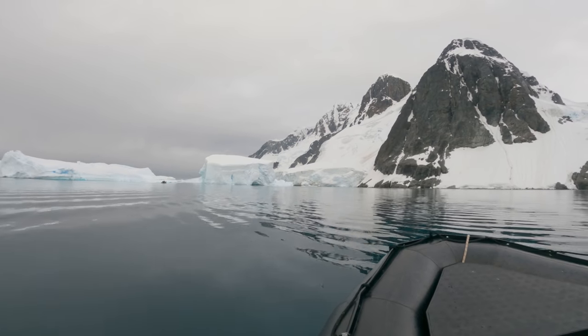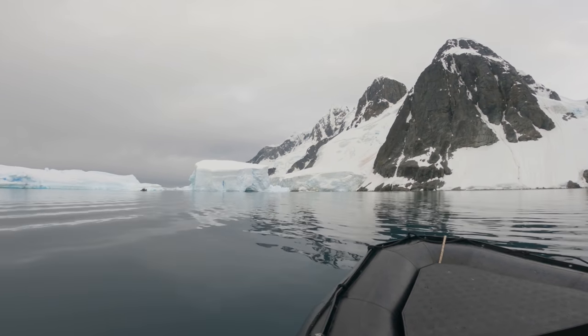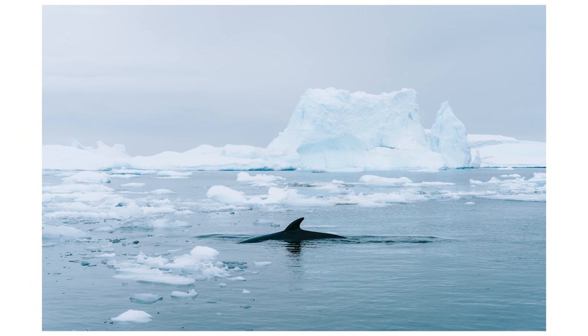Anyway, as if that day wasn't good enough, we went for a cruise around the huge icebergs at night, just as the sun was setting. And another minke whale came to show its face among the huge icebergs. So that was, I mean, what a day. Now, I'm going to keep saying this, but the next morning was even better.